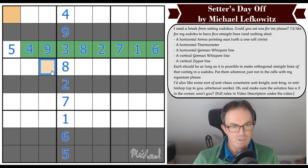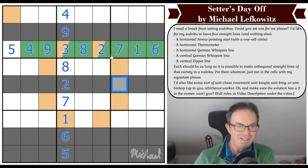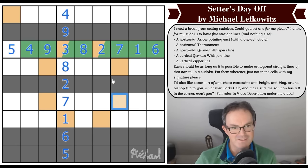So this will work, this will work. This will work, this will work, and the equivalence down here as well. So you get like a knight's... That's weird, actually. You get the knight's move pattern as the possible places of the overlap. I mean, let's just deal. You can't overlap here, can you?